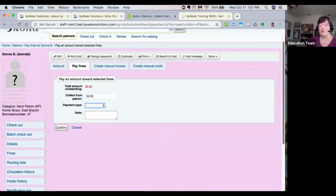And then the routing list, which again, not many libraries use, but it is there. It used to be called R list. That is now called serial alert in your notices.